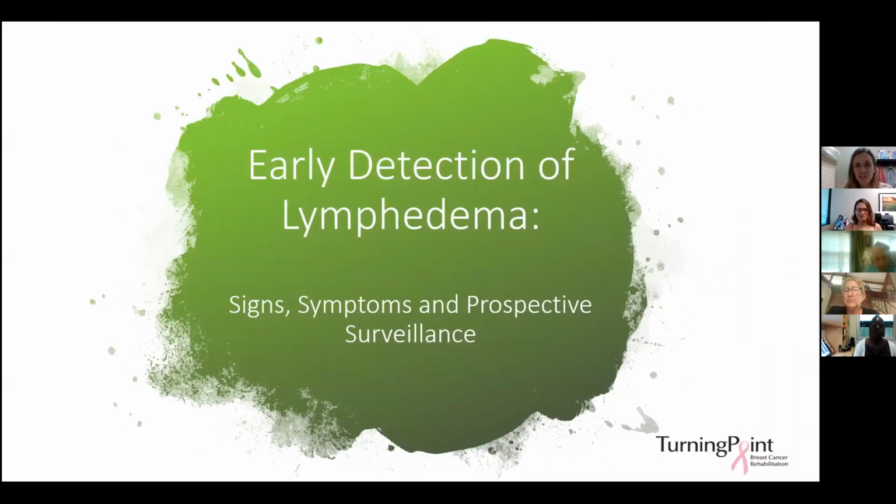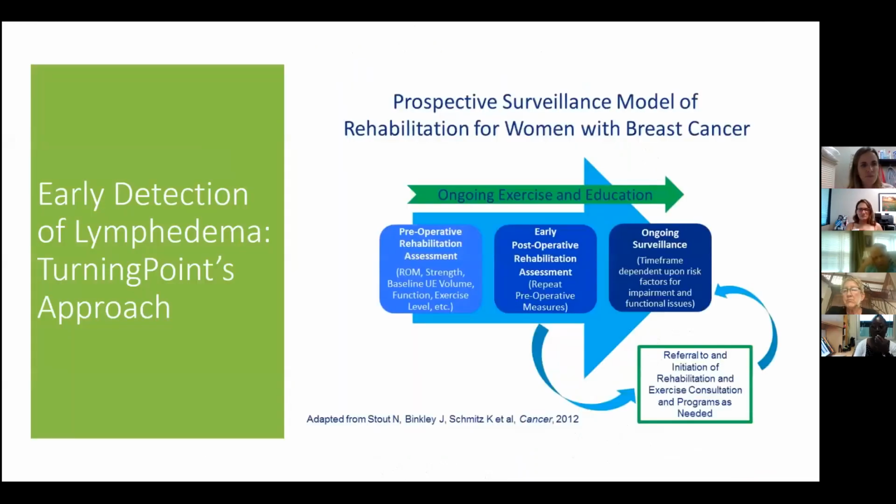Okay, so early detection of lymphedema, what are some signs and symptoms so you can continue to monitor yourself? Again, thinking back to the onset, anywhere from 6 months to 3 years, so it's really important to have ongoing surveillance and to be really, really aware of your body, how it looks, how it feels. So this is a prospective surveillance model that was published in 2012 by Jill, also Nicole Stout and Katie Schmitz.